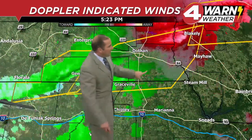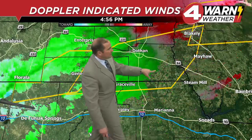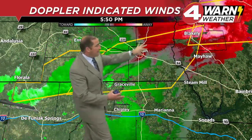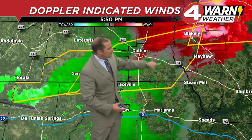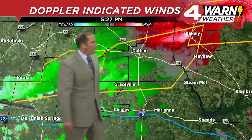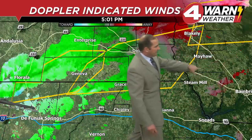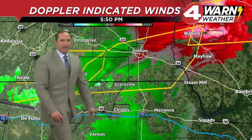There's that broad area of rotation. You see that right there, the red and the green? That cell still has some rotation with it, and that cell is kind of out on its own ahead of that main line, which is right here. So just from an analysis perspective, we're watching this pocket of rotation right there in central Houston County, pretty close to 84. And let's see, that cell by Miller County, not seeing much, maybe a little hint of some broad rotation on the west side of Miller County.